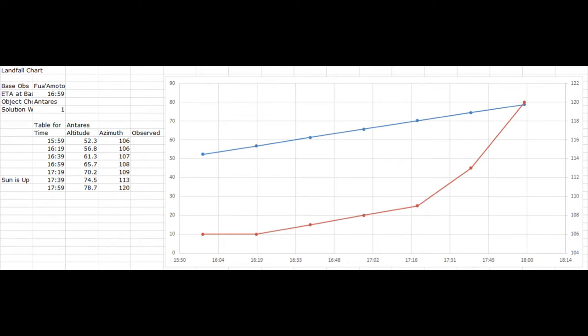We're using Antares, which is the same star as leg 3. And the reason we're using Antares is not only that it's well positioned, but also for repeating what worked. Leg 3 was a sweeping success, and I want to taste that success again after the last leg. Leg 4 was really bad, so I want to recreate that. So note that the ETA at base is 1659, which makes sense.